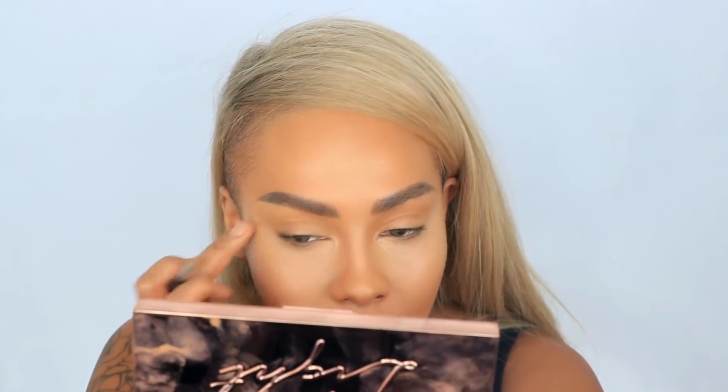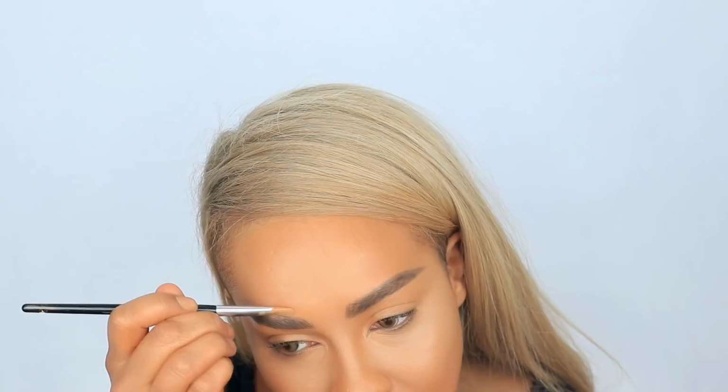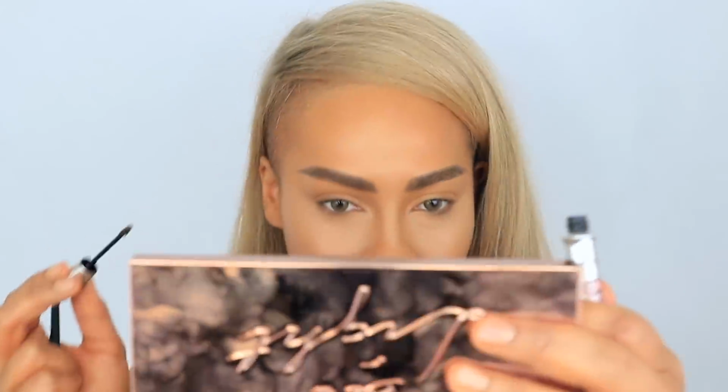And then I just blend it onto my eyelid. I'll do a little on top too because these babies are thick, to a presentable stage. So hopefully we've rectified the little brow fiasco here.